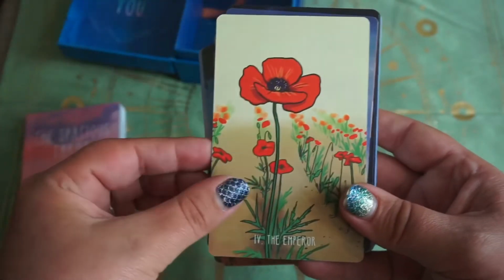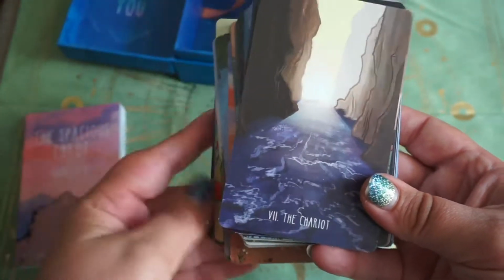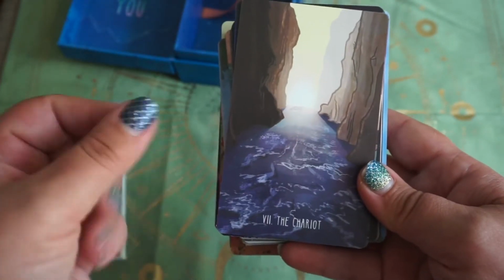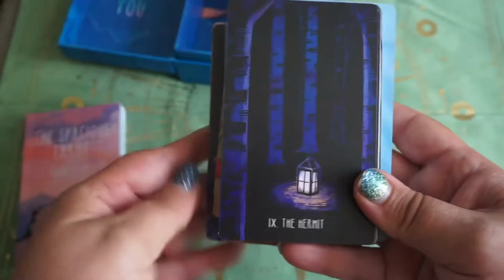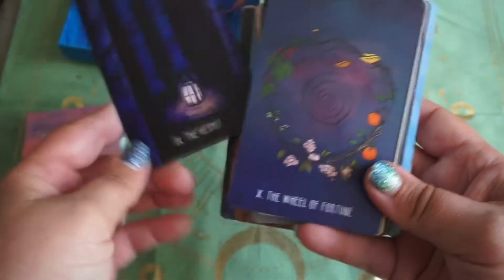But you have landscapes. You have some animals. But the thought process behind this was that you're able to kind of insert yourself into the scenery of the card, and maybe do some pathworking, do a little bit of meditation. This Hermit card is so beautiful. I don't know. I really love it.